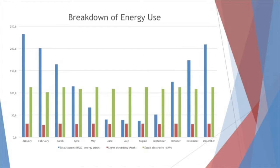When looking at a breakdown of how this energy is being used in the building, the blue bars show that heating, ventilation and air conditioning is the biggest contributor to energy demand, particularly in the winter months. It was also noted how the electricity demand for lighting is constant throughout the year, despite the increased amount of daylight hours in the summer.